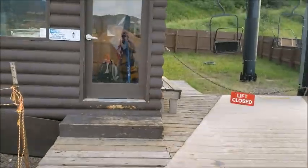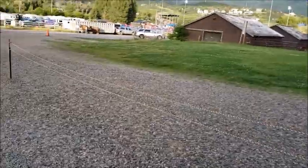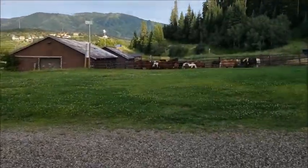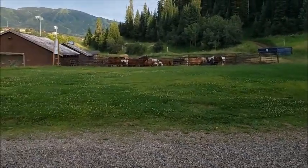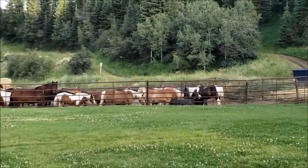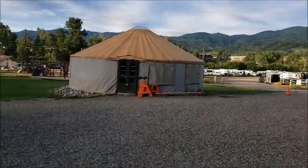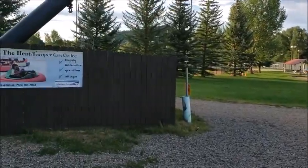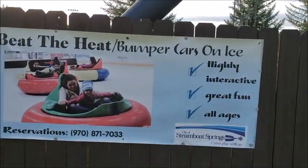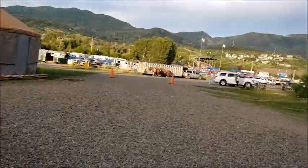Oh, and then you got a line that's marked by rope. So what, I could just walk onto the rodeo here? Oh my god, look at all those horses! Oh my god! You can just walk right up to them. I'm just snooping around. Oh yeah, I saw this. Where is this held? The bumper cars on ice?